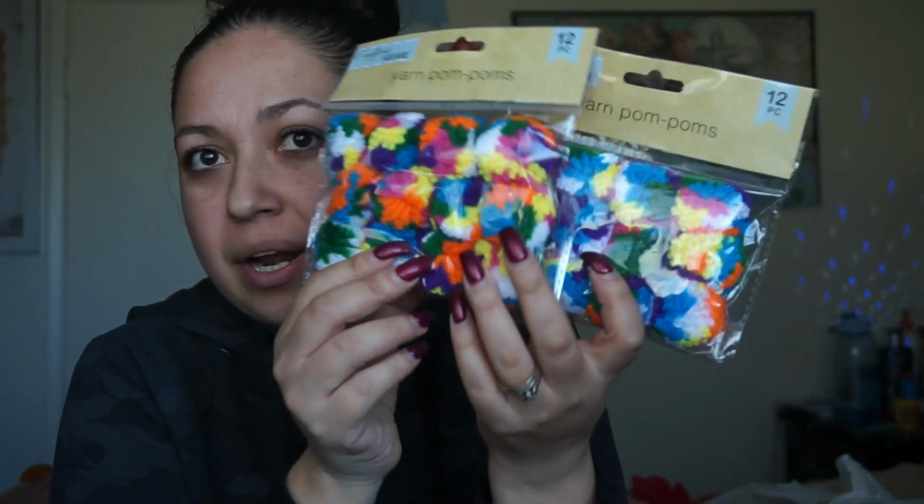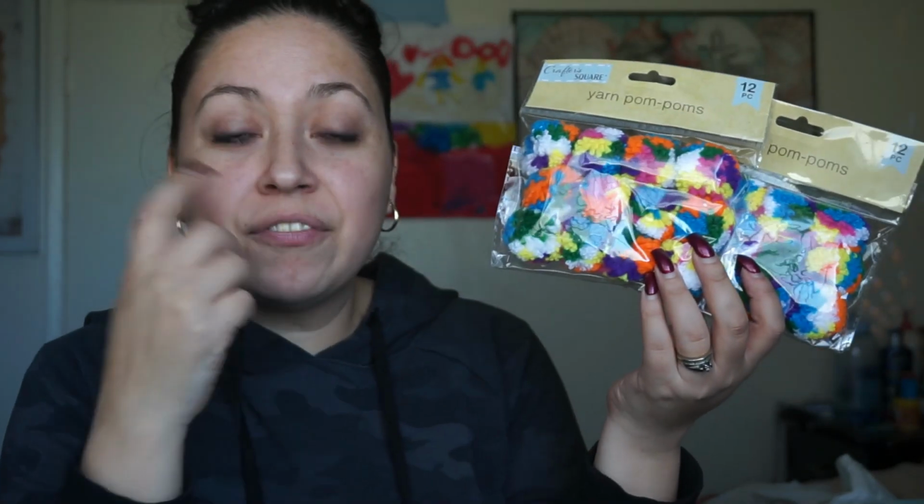I haven't seen these pom-poms. Maybe you have, but they're new to my eyes. They're really colorful yarn pom-poms. And I want to put these in some of my stuff that I already sell.